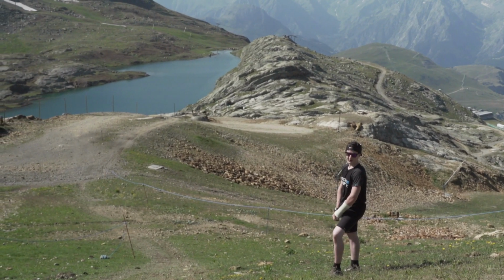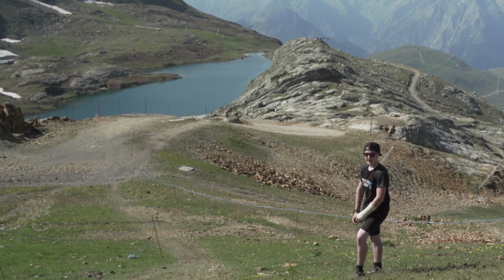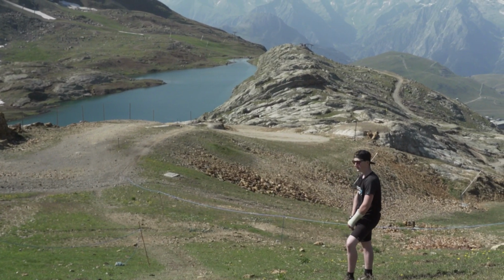We've just come from the fire road where we finished. Now we're back on some grassy corners, very easy, nice and grippy, but then it goes into a flat bit and looks like something technical up ahead. We'll go out and check it out.